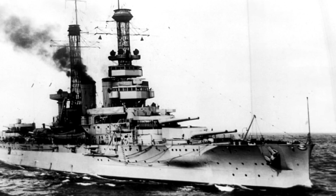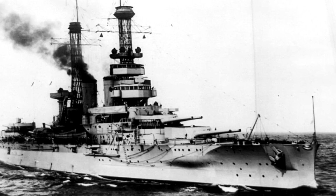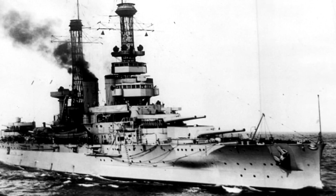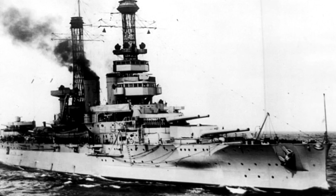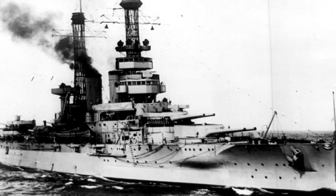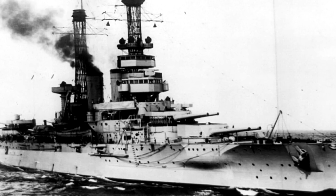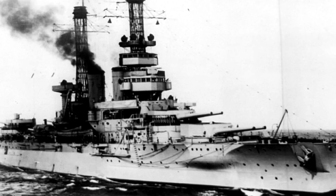She was armed with a main battery of 12 12-inch Mark 7 guns in 6 twin Mark 9 gun turrets on the centerline, 2 of which were placed in a super-firing pair. The other 4 were placed aft of the superstructure in 2 super-firing pairs. Her secondary battery consisted of 21 5-inch guns mounted in casemates along the side of her hull. Her main armor belt was 11 inches thick, while the gun turrets had 12-inch thick faces. Her conning tower had 11.5-inch thick sides.